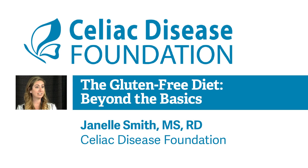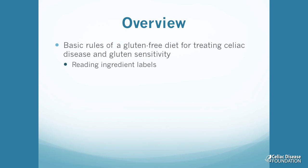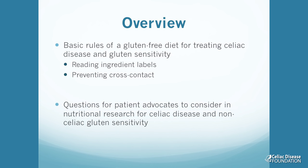We're going to cover the two most important parts of following a gluten-free diet, which is reading food labels, because a lot of our food is packaged or has an ingredients label, as well as preventing cross-contact, which is when foods that contain gluten might touch gluten-free foods in their preparation or their serving.